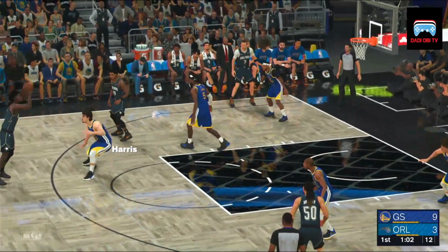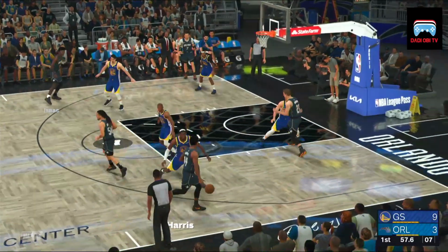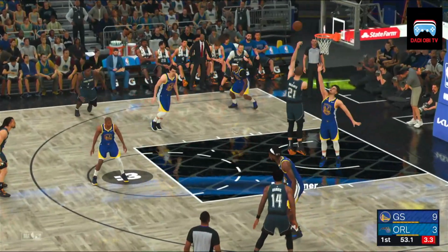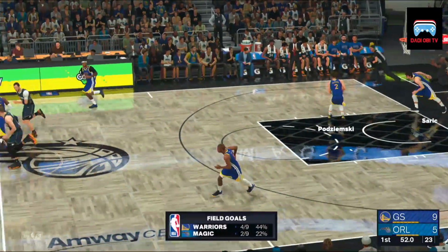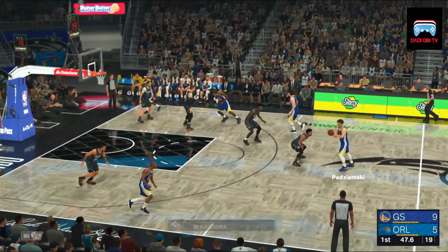Harris down low. Looney's there. Harris outside. 6 to shoot. Here's Wagner. Basket counts. Once he saw the smaller defender guarding him, he took it right to the rack. Golden State has gone 1 for 3 from beyond the arc. Outside Paul.